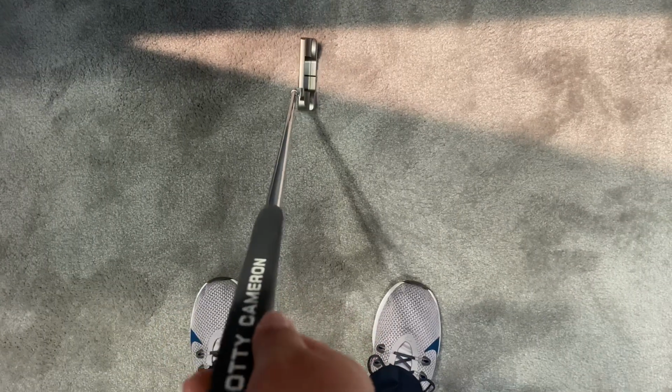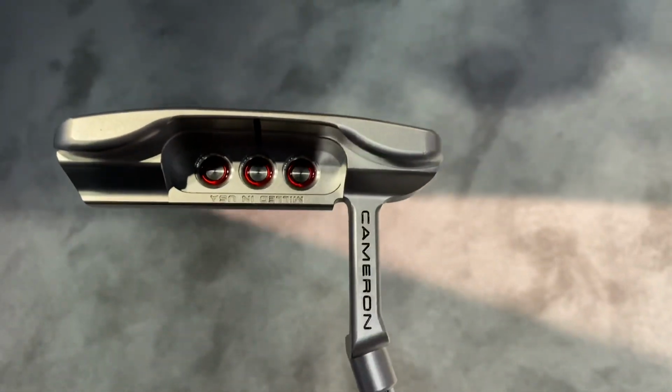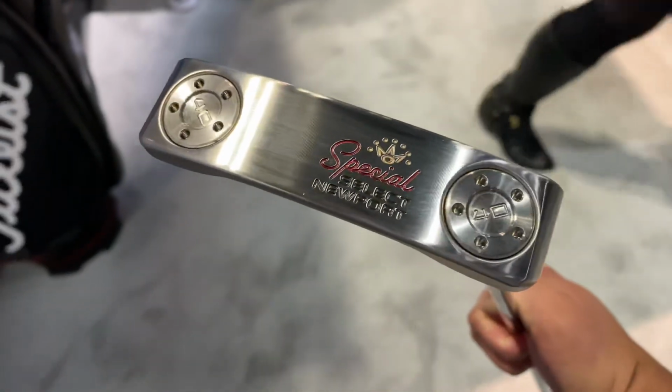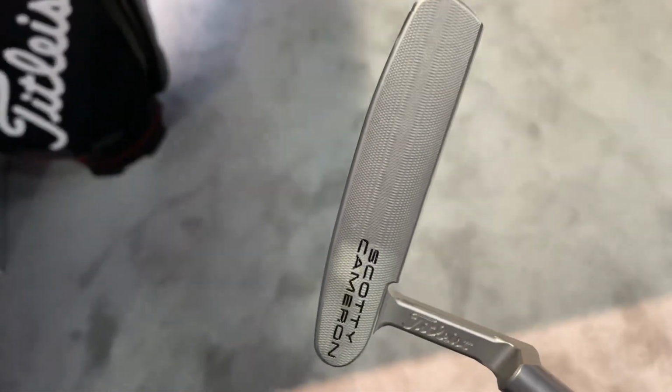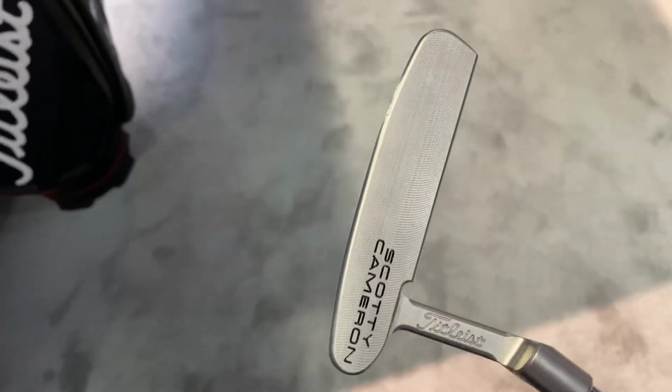New Scotty Cameron milled putter line, really good over the top. That's a Newport model, new grip option, milled in the USA. Like this a lot. Wow, that's good looking. I'm curious to see what the new version of the Golo looks like. I'm going to show it now.